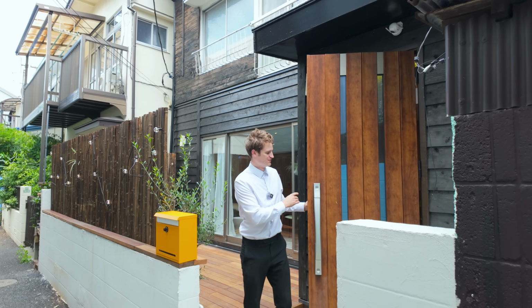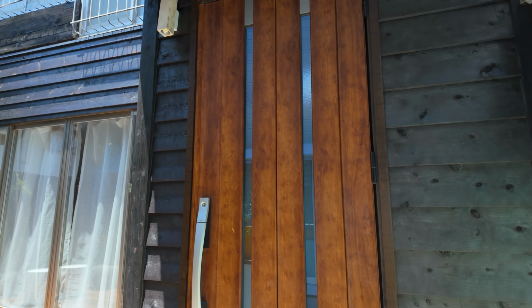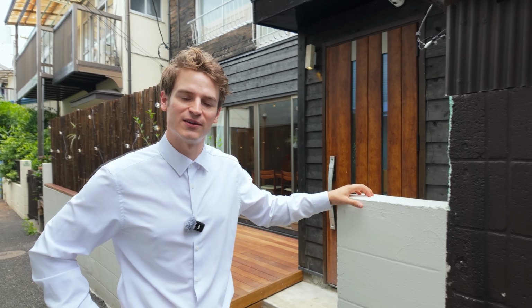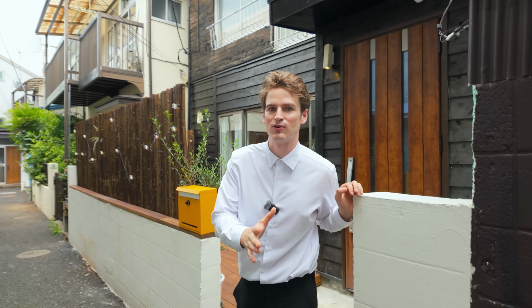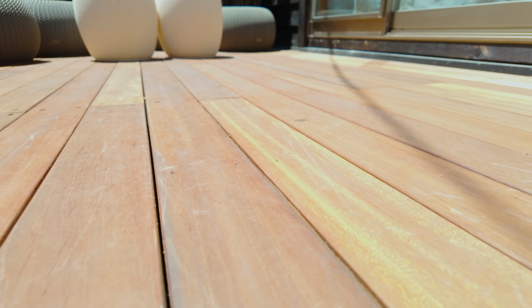So this is a recycled door, as well as the windows behind me, all bought used from Yahoo Auction, and a great piece of advice if you're thinking about buying and renovating a house in Japan. We'll reveal and talk about all the costs later on. But first, I would like to show you our beautiful wooden deck. High-grade exotic wood, recycled, and it will hopefully last for a very long time.